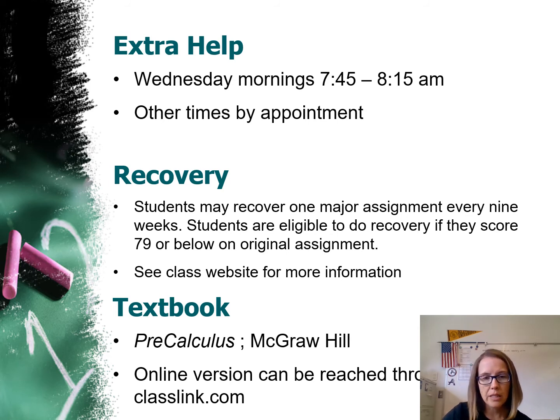Our textbook is listed here. To be honest, we don't use the textbook very much, especially in the first semester, and it is available through ClassLink. If the students need to access it online, they can do that through ClassLink. They just need to look for the red and white icon that says McGraw-Hill, that's the publisher, and they can get to their textbook online if they need to.